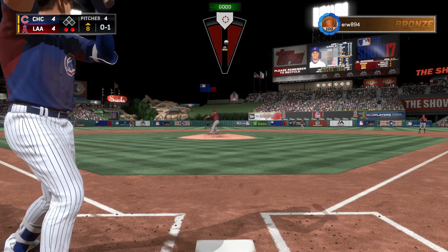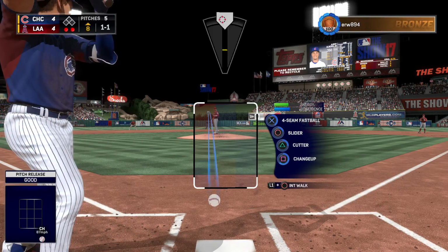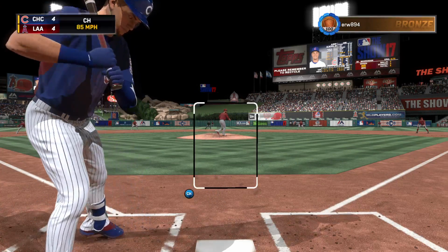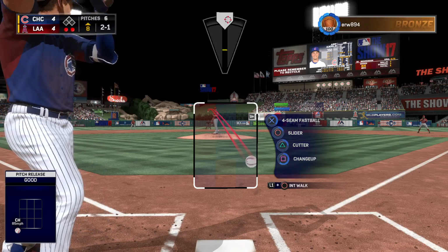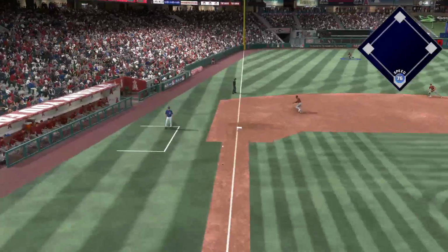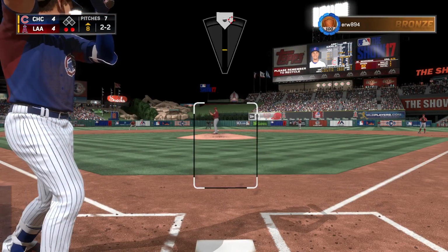The 0-1 on its way. And the changeup is way low that time. Here's the 1-1 delivery. Good changeup that time, but he wouldn't bite on it. We're in the 8th inning now of a 4-4 ball game. Down the third baseline, but this will wind up a foul ball. 2-2.